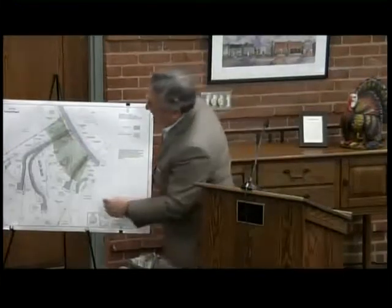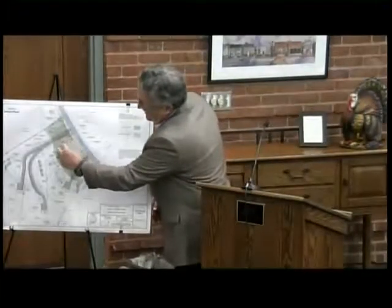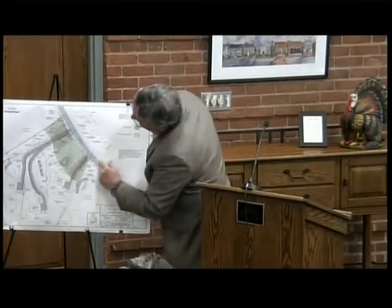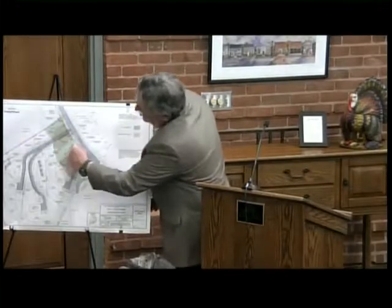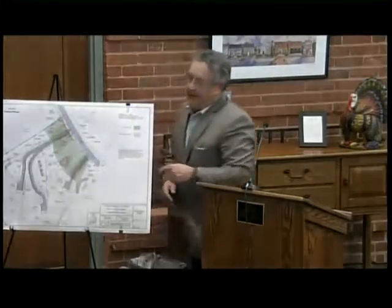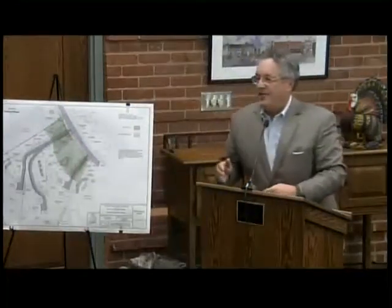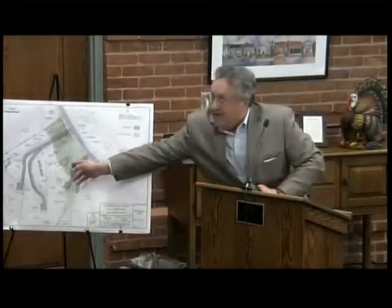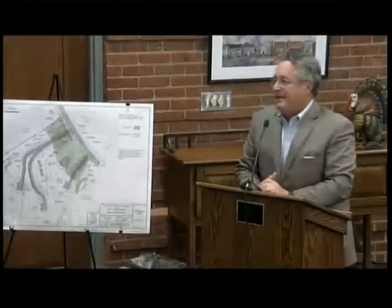Originally, they were a common driveway right here, and then a single driveway right next to it. So we moved it over to a location where you can see there's less riverfront. The riverfront extends to the end of that green area.